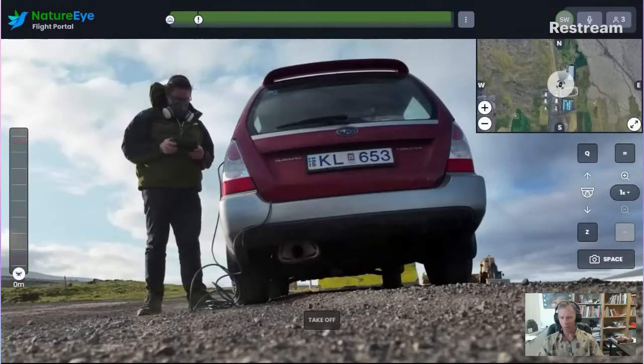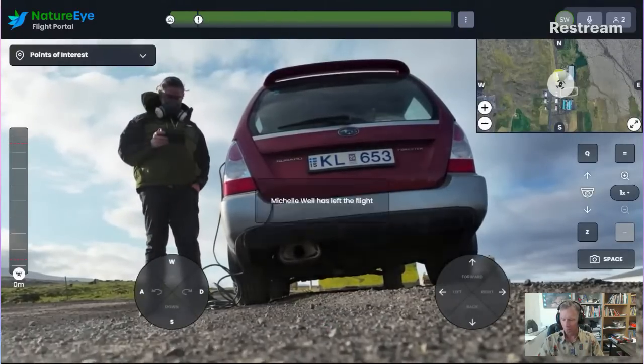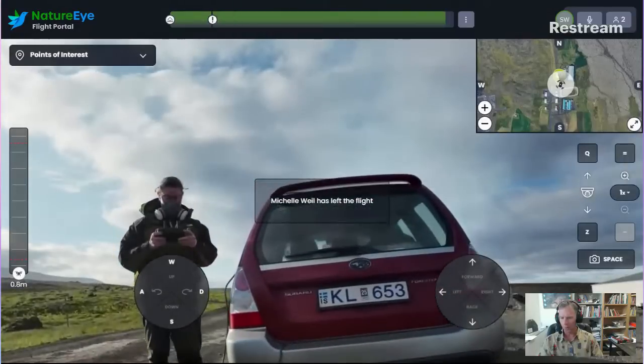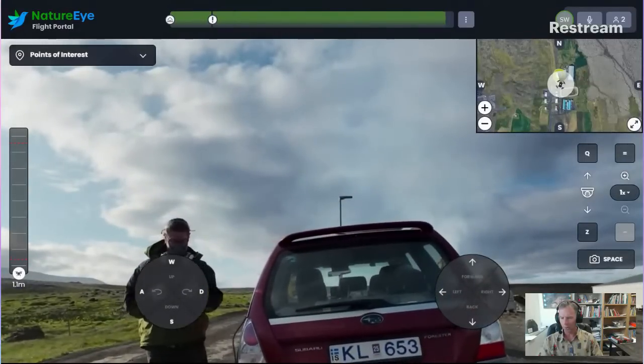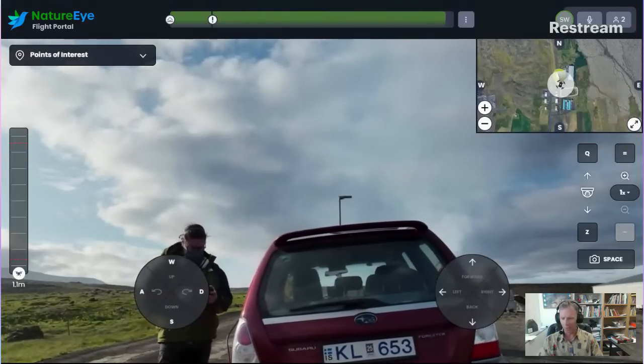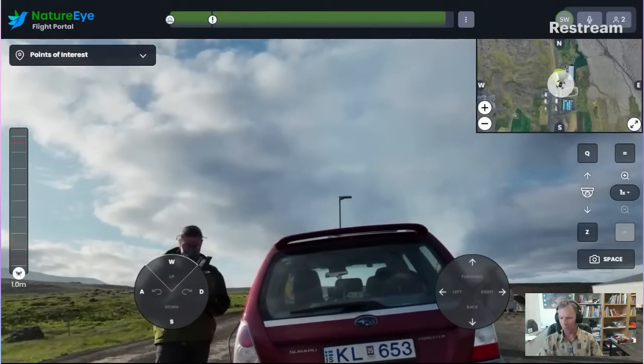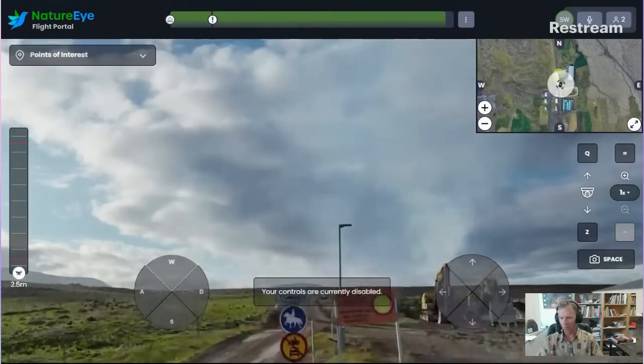We are here in Iceland. Well, I'm here in Idaho, but we are going to get this going thanks to our good friends at NatureEye. We're going to go ahead and get the drone up here. We are just a little bit east of Grindavik, and we're going to go check out the eruption area.